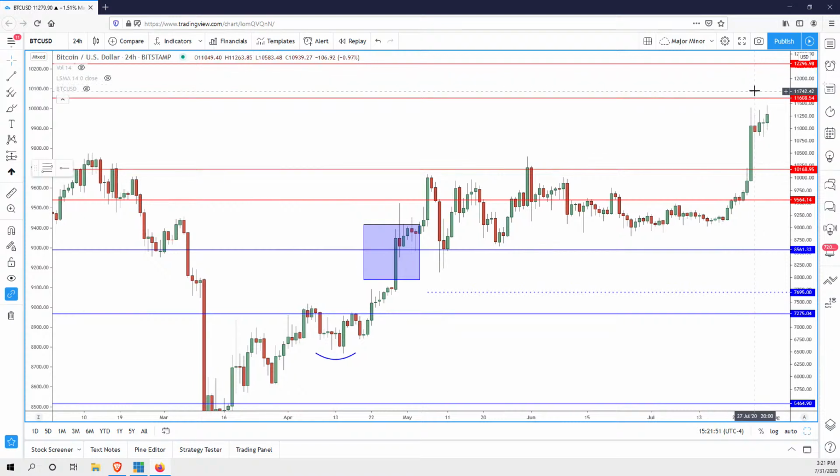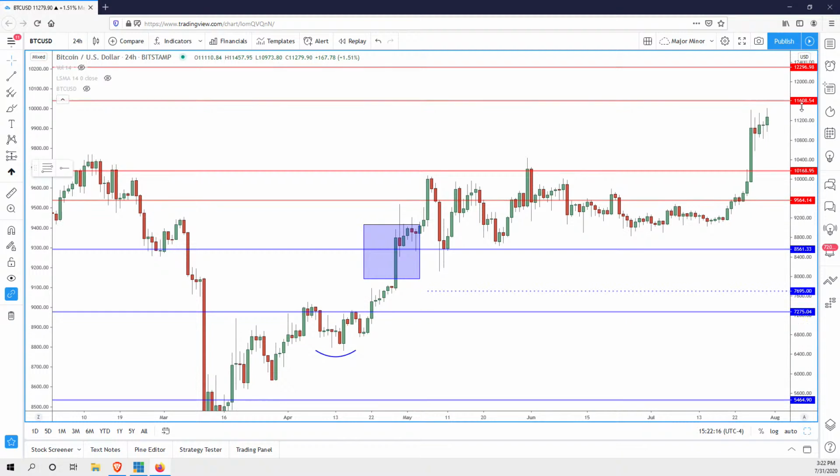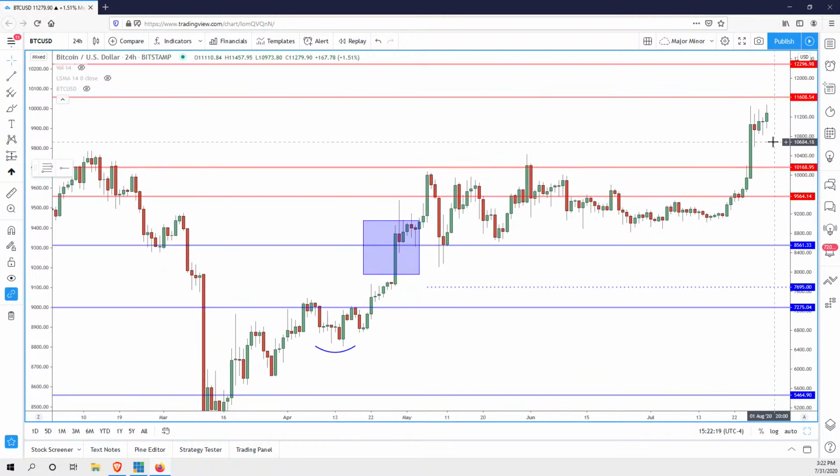Now, maybe they won't be as effective, and maybe price can just break right through. That's also a possibility. But we don't know until the market provides evidence. We can't sit there and guess that it'll just go straight through. There's no way to know. The market needs to prove itself. So why would we take a chance if the probability favors a bearish reversal? There's no reason to take that risk. The reward risk does not make sense.